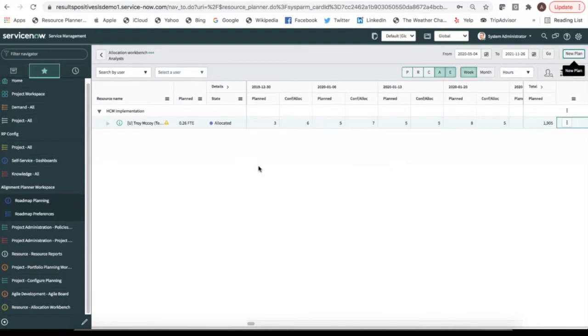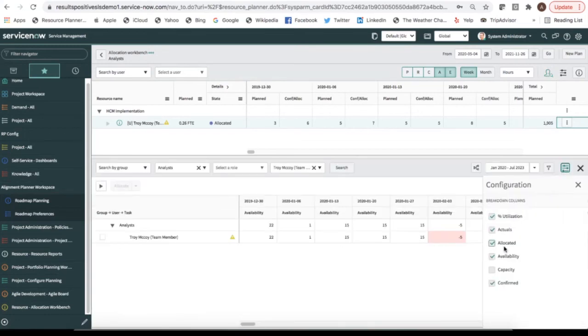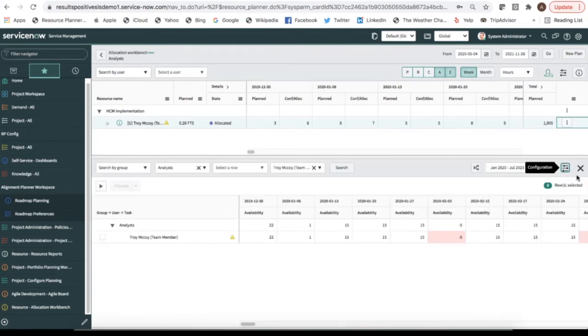And then those of you that might not have seen the resource allocation workbench, it's really a good reporting tool as well. So as you're looking at making allocations, we can look at, in this case, we're just looking at Troy. And so it's letting us know Troy's availability here. We could also then extend this out if we wanted to get other visibility.